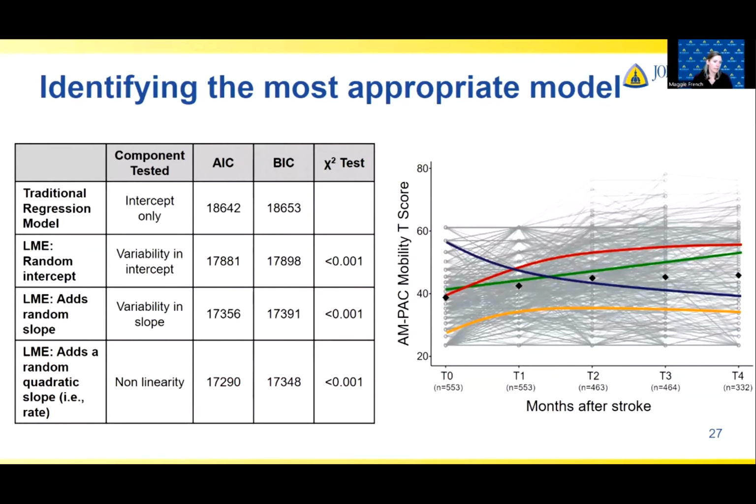And what the summary and take home from this table is that this linear mixed effect model that has a random intercept, a random slope, and a random quadratic slope, i.e. rate, is the best model compared to the other three. And so this we're going to use as our baseline model as we go in and try to assess the impact of those different factors we talked about before.